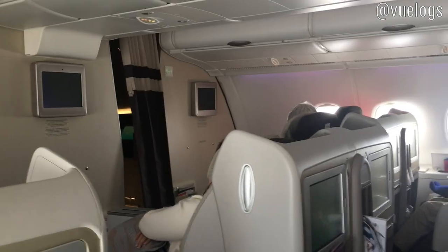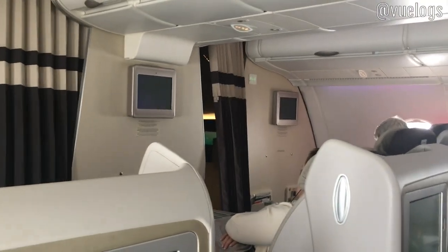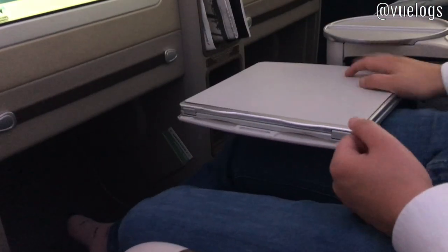Alright, so your table is in your armrest and is easy to use. You can fold it in half for a smaller table if you're only having a drink.